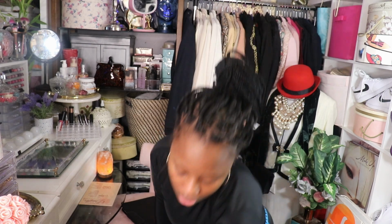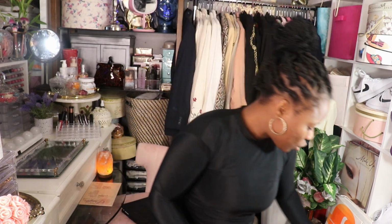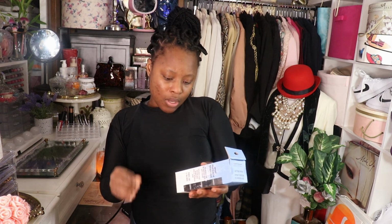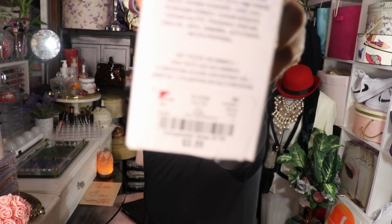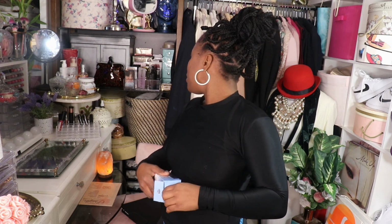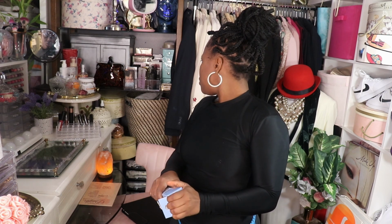Alright, so we're gonna start. This is now my haul basket to keep things organized. So first thing I got, and this was from Burlington for $3.99. Okay, this is a setting spray. So I'm gonna go ahead and put this away in the back. Okay.